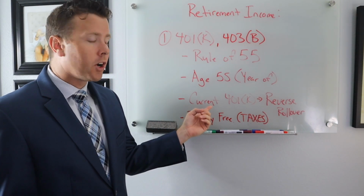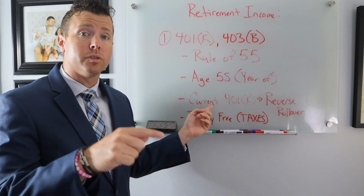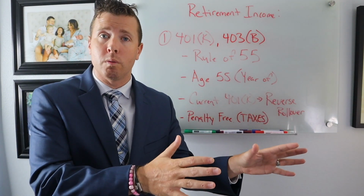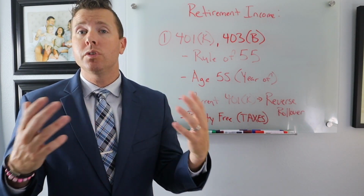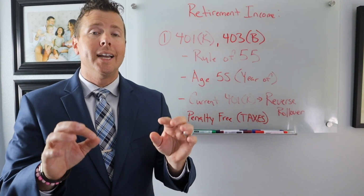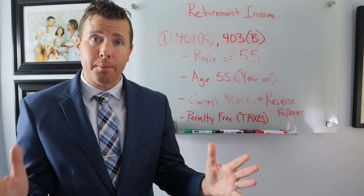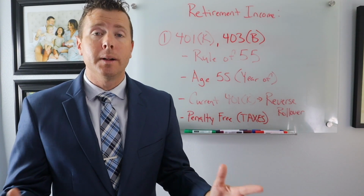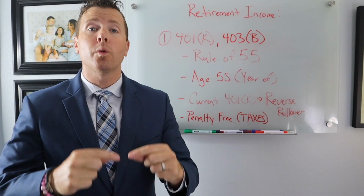It has to be your current 401k or your current 403b in order to use the Rule of 55, all right? What that means is if you have old 401ks, old 403bs, at other jobs, you can't say, well, I'm going to use the Rule of 55 and use all of my 401ks and 403bs. No. It has to be at your current job. Now, you have to be separated from your current job. You have to be retired, terminated, whatever. Then you can begin using your 401k and 403b for retirement income.